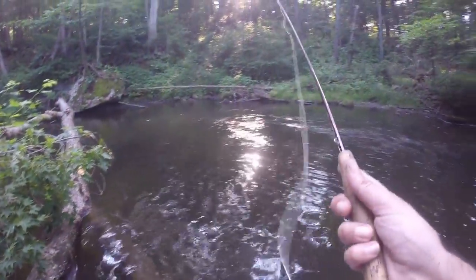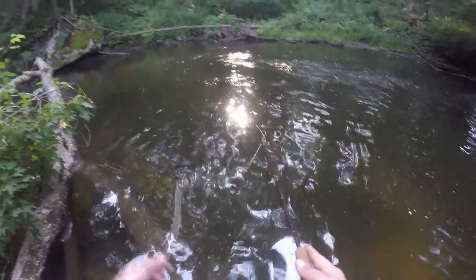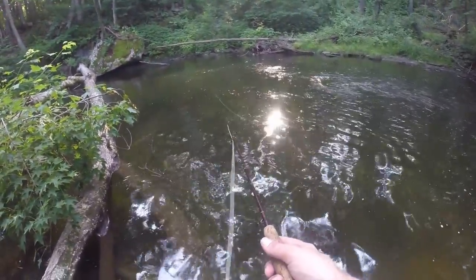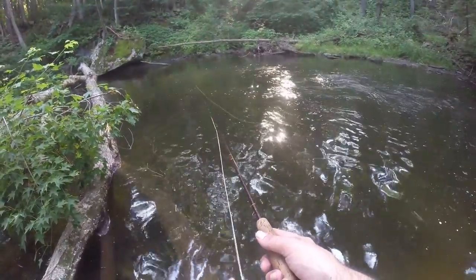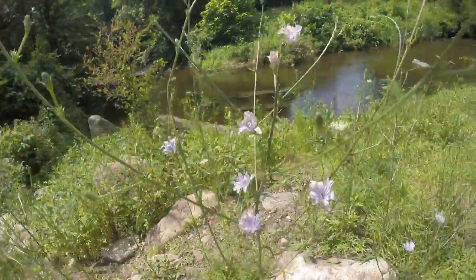So we picked up a few fish here. That's good. I'm going to take a walk back downstream and come back here before dark.